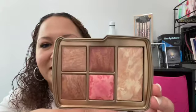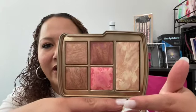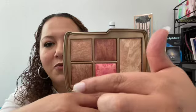So this is what it looks like. It has a finishing powder here. It has 2 blushes, a bronzer, and a highlighter. I took this with us when we went on a trip in October, and it is kind of bulky for sure. It really is. But if you just want to take one item, like if we're traveling again for the end of the year, this is what I'm going to take with me.